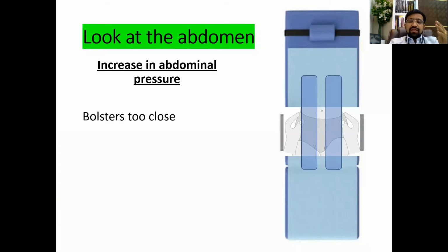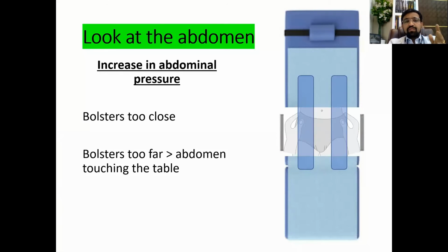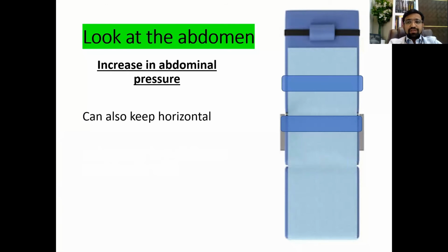The change in pressure can be because of bad positioning of the bolsters. If they are too close, then it will cause pressure on the abdomen. If they are too far away, then the patient will sink in between the bolsters and cause abdominal pressure. The ideal position is the anterior superior iliac spine is well rested in the center of the bolsters. You can also keep bolsters horizontally if you wish. The patient should be relatively thin, or rather not too obese.